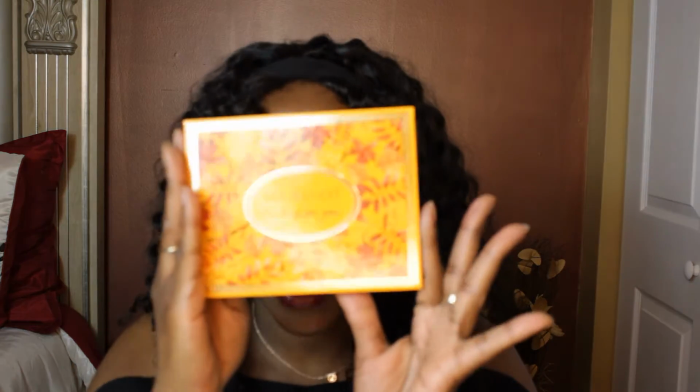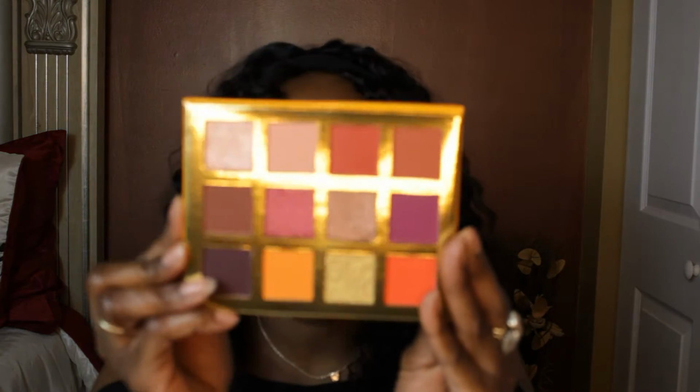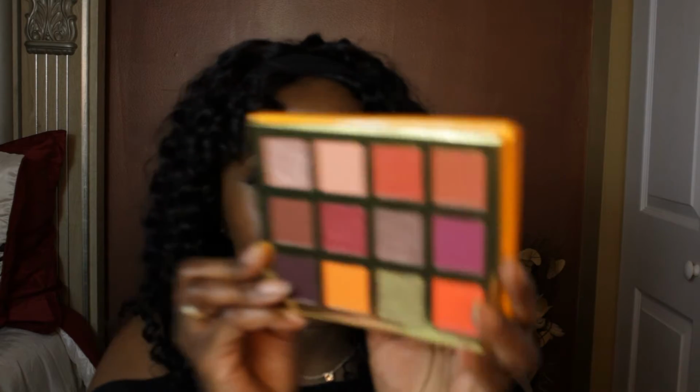I did choose this as my second item for this box, so I know I did pick this. So I can't wait to see what this looks like. I'm gonna have palettes for days, but oh well. And this is how she comes outside of the box. She does have a mirror, which I'm gonna flip over so I can show you guys the colors.